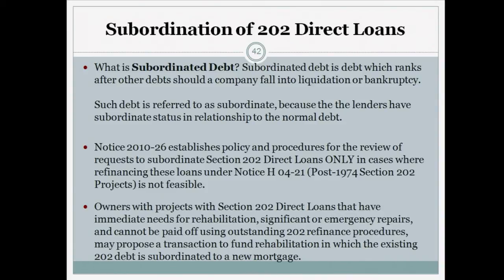Owners with projects with 202 direct loans that have immediate needs for rehab, significant or emergency repairs, and cannot be paid off using outstanding 202 refinancing proceeds, the proceeds when you get your new loan, may propose a transaction to fund the rehabilitation in which the existing 202 debt is not paid off but is instead subordinated.